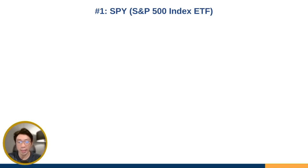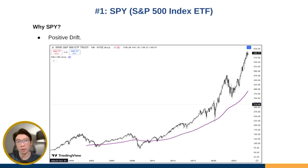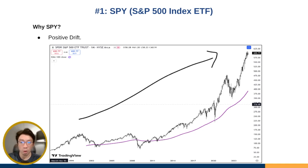So before I get into the option strategies, I want to first talk about why you want to trade SPY. So the very first reason is that this is a positive drift vehicle. What do I mean by positive drift? Positive drift just means that the underlying just wants to go up over the long term. And this is true for the broad-based index ETF. So in this case, SPY.